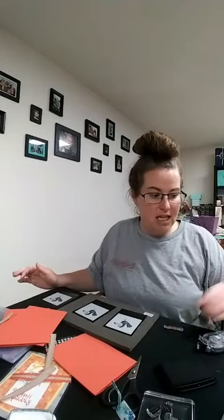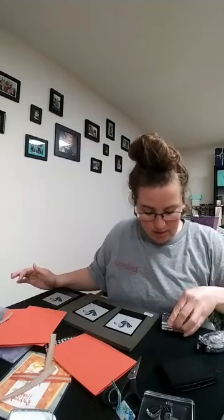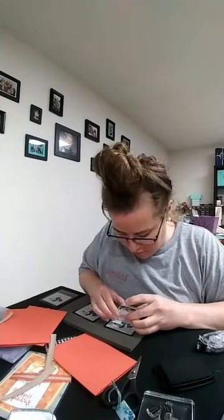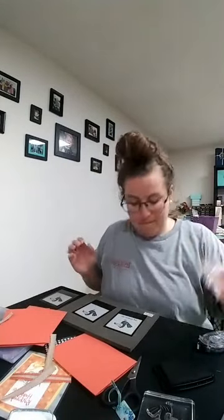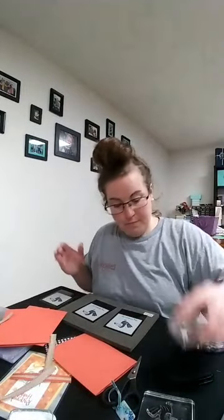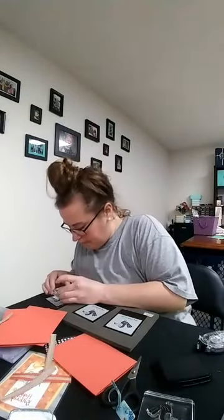And I'm kind of making this up as I go, because this is a totally different card than what my original sample looked like. It was a Halloween card. But I have three bits and bobs left over, so we're making this work. And I think it's going to be super cute.